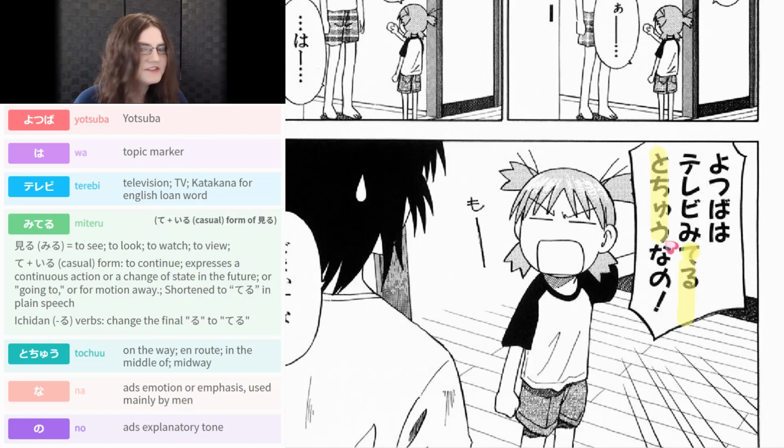And then tochu is during or midway. You like interrupted me while I was watching TV. Ugh. And then na is emphasis and no is like adding an explanatory tone. It's like, the fact is I was in the middle of TV and you interrupted me. And this mo is just exasperation, like ugh. Can't even see it anymore.